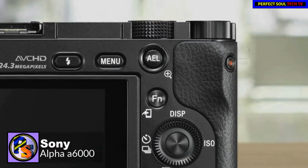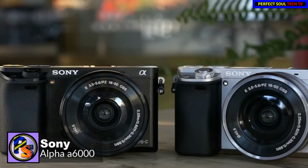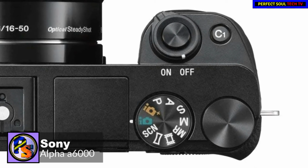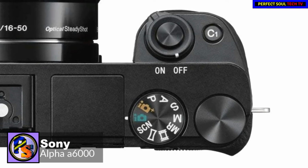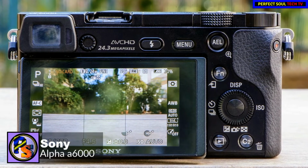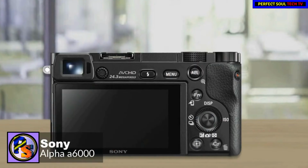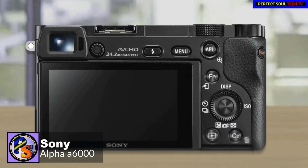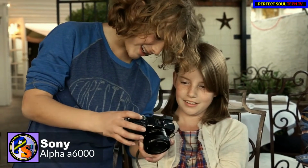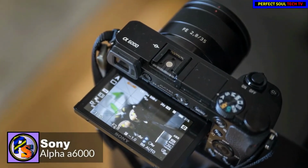Furthermore, despite its small size, the A6000 gives you full DSLR control and access to the functions you need to shoot like a pro. 2 dials on top and a rear-mounted control wheel allows for quick selection of shooting modes and camera settings. The built-in OLED electronic viewfinder to the side delivers a 0.39-inch panel with a 1.44 million dot resolution, and it works really well. The rear LCD provides a 3-inch 921,000 dot preview, which is on a tilt angle bracket, meaning it can be angled just beyond 90 degrees or around 45 degrees down for waist level or overhead work.